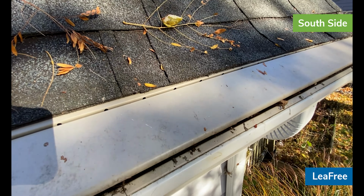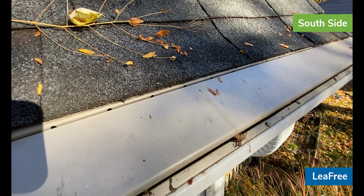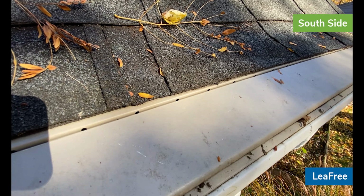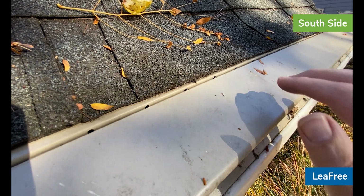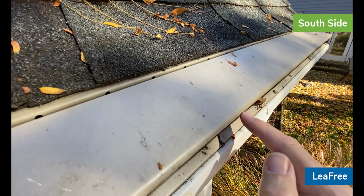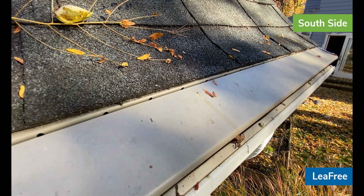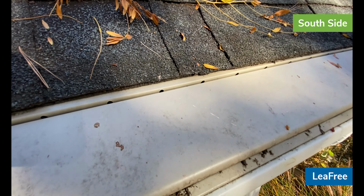Here we're looking at the LeaFree system on the south side of the garage. The cover itself, the top of it, is free because this isn't a micro mesh screen. You don't have really the same impact with stuff sitting on top of it, because the way this works is the water transitions off the roof, hits this, and then curls around the opening and goes inside the front there. So this has been pretty consistent recently in that there's not a lot of leaves and debris sitting on top of the gutter guard. Today is no different.